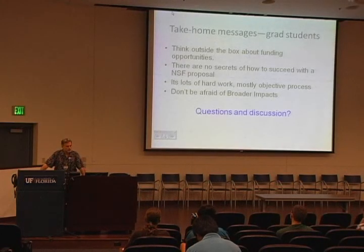Take-home messages for graduate students: think outside the box about funding. Don't just look for the graduate research fellowship. There are other ways. Talk to your major professor. If you see an interesting program that you learned about today, or if you search the website, talk to them about it, and if they need to get involved, get them involved in doing it, help them write it. There are no secrets about how to succeed at NSF. It's tough. It's just a lot of hard work. It's mostly an objective process.